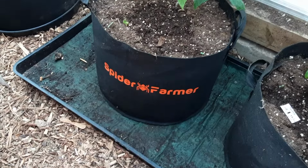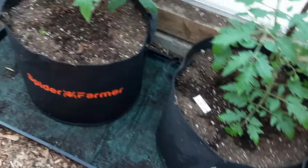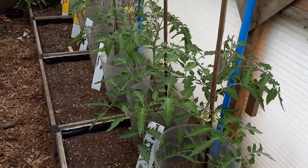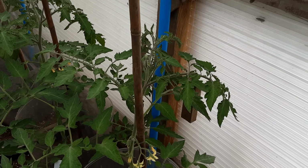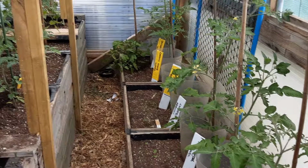This is certainly working well with the Spider Farmer cloth bags. Putting them on trays just helps retain some of the moisture. Managed to water these. Don't have to water them too regularly. You can always tell when tomatoes want water when the leaves just start to curl up or just drop down. Don't want to overwater them.